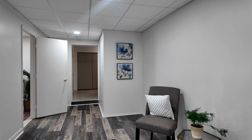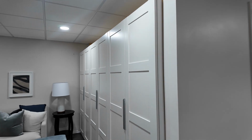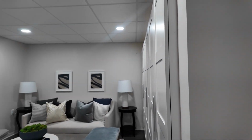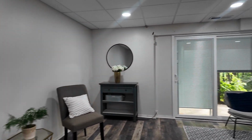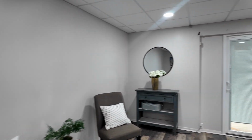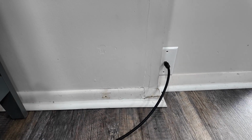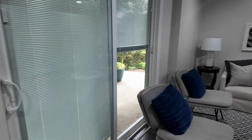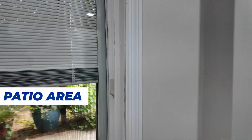But this is all updated. New vinyl flooring, tons of storage there. I'd rather have a TV there, personally. But again, I'd rather just have everything opened up. As we go through homes, we want to make sure we're looking for things too. And when we see things like some of the trim here, we just got to be mindful of things like that. But then we have a nice patio area.